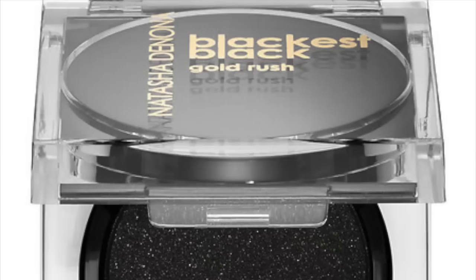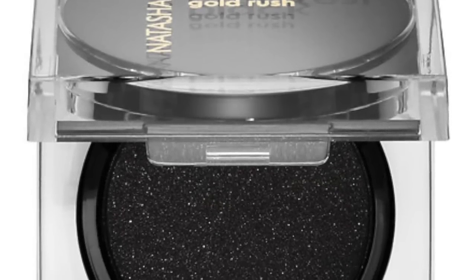Another Natasha Denona, which is interesting because I'm really trying to get that Sunset palette. I just kind of laughed at this, to be quite honest. I don't know if you guys are going to find it as funny as I did, but I'm not going to buy the Natasha Denona. It's called the Blackest Eyeshadow.